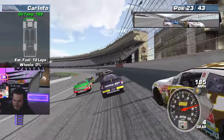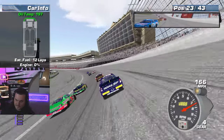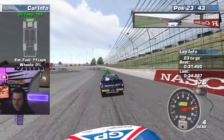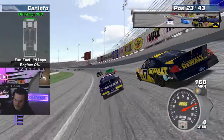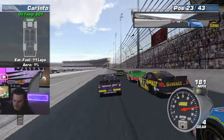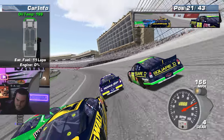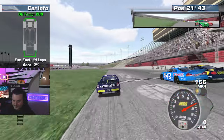Still there. All clear. You're three wide. Stay high. Still there. Car low. Can you not? I love this game. Car high. Still there. Wide. That's okay. Clear high. Okay, that's the halfway mark.